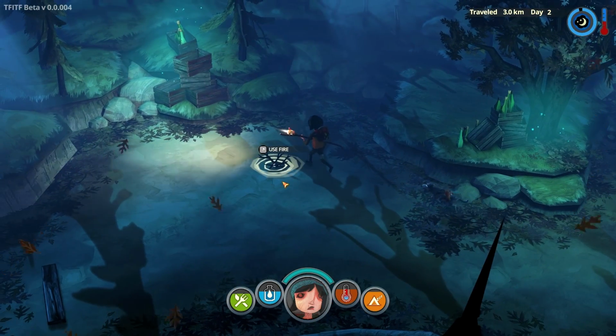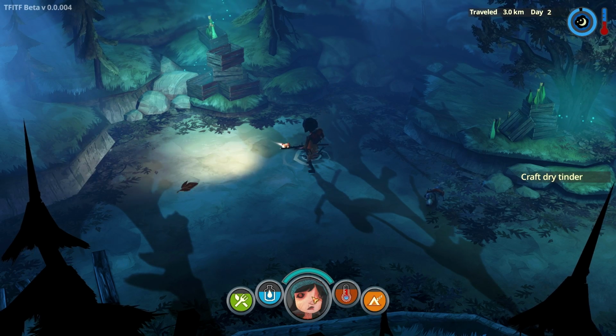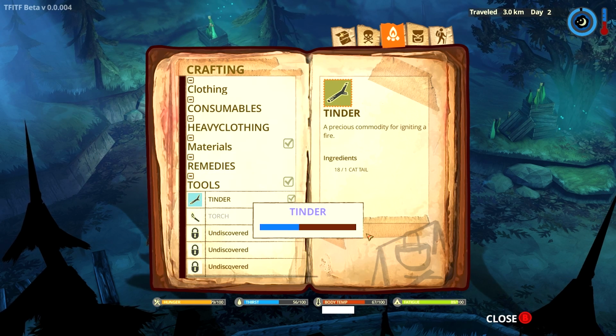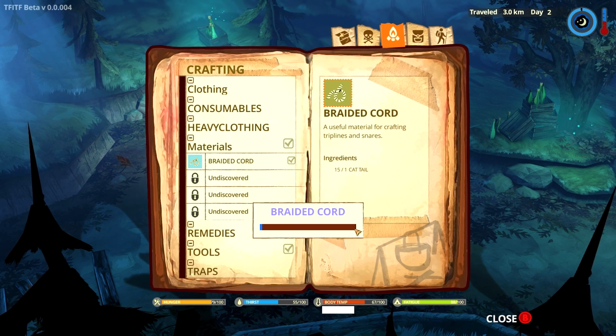Should I purify my water right now? I should probably purify my water right now. I don't suppose I have any tinder with me. I don't have any tinder, so let's make ourselves some real fast. The plus side to this is that I have loads and loads of cattails, so we should be able to do this pretty easily. I'll probably make 3 of those, and then I'll probably make 5 ropes, just so I'm getting rid of stacks in order to make room for stacks. And so we'll make 5 of these right here.